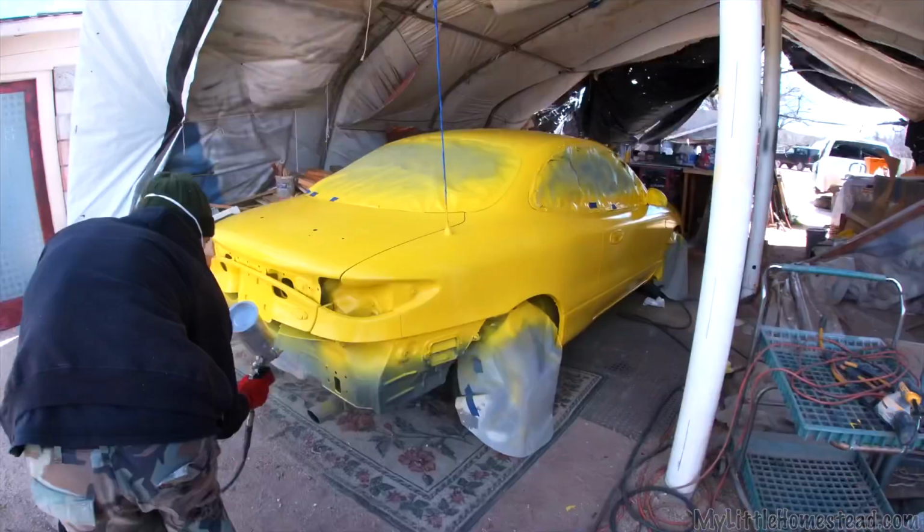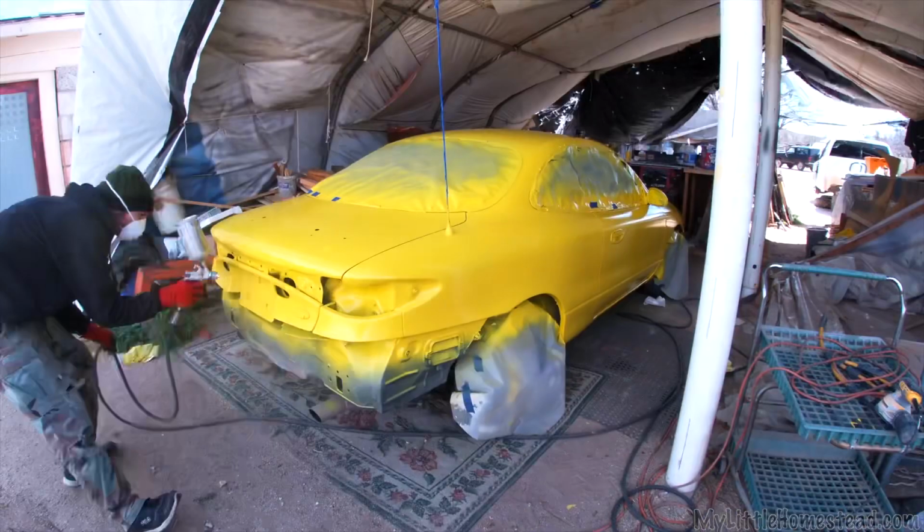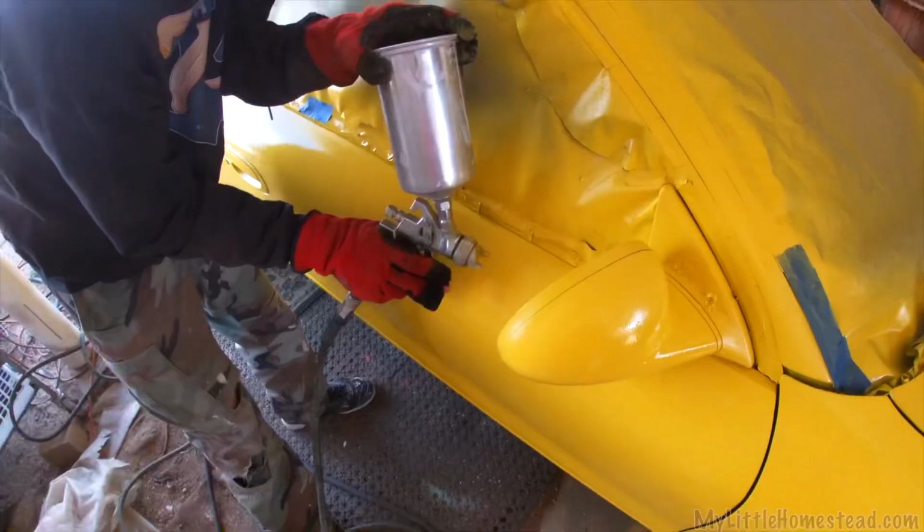Super, super hard today to get the last coat of paint on it, and it looks so beautiful. I just love it. It's wonderful. It's a little bit unique in the way that it feels. Color's good. We're coming near that finish line.